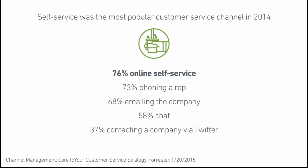So I think this is actually my favorite slide in the whole presentation. This is very new data that just came out this January, showing that self-service is now the most popular channel in customer service. It has edged out phone, and you see an acceleration in other channels like chat and social. But what this means is that your customers really want to find the answers on their own. The most interesting thing about this statistic is that it's not just in younger customers. People might say, yeah, that's fine, but that's millennials. It's actually in all age groups, including older baby boomers and even the golden generation.